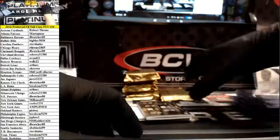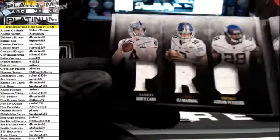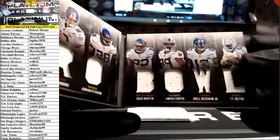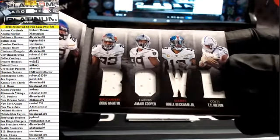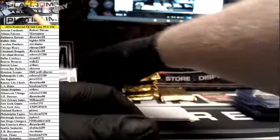And looks like we have a multi-team book here. Pro Bowl to 99. For the Raiders, Derek Carr. Giants, Eli Manning. Vikings, Adrian Peterson. Doug Martin for the Bucs. Amari Cooper, Raiders. Odell Beckham Jr., Giants. And T.Y. Hilton for the Colts. Seven-way Pro Bowl book to 99. Nice.